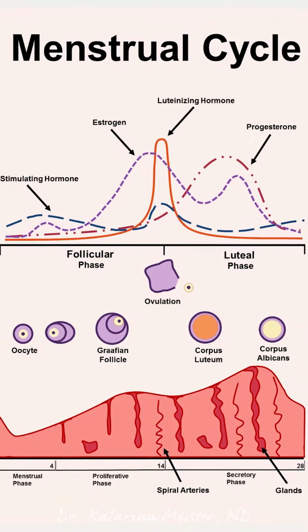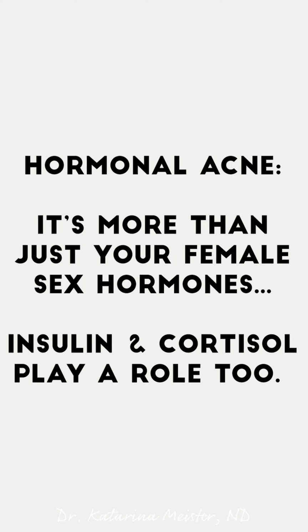Typically, it's never just a one-size-fits-all, very individualized approach, and many hormones are at play here. So it's more than just your sex hormones. It's also cortisol, insulin, and of course your nutrition choices. So we really need to look at what is happening here. Is it a hormonal cause? If it is a hormonal cause, then we would definitely want to do a hormone panel and check in and see what hormones may be out of balance.